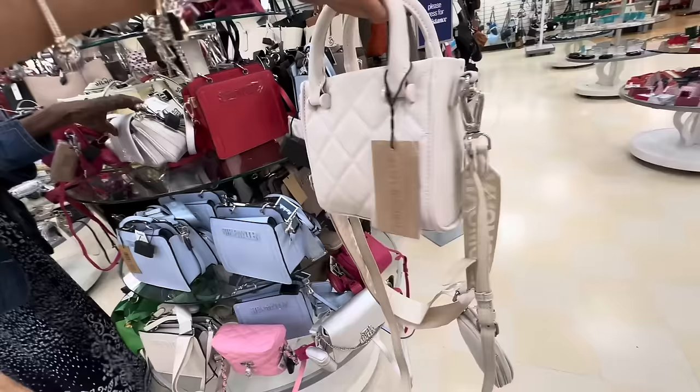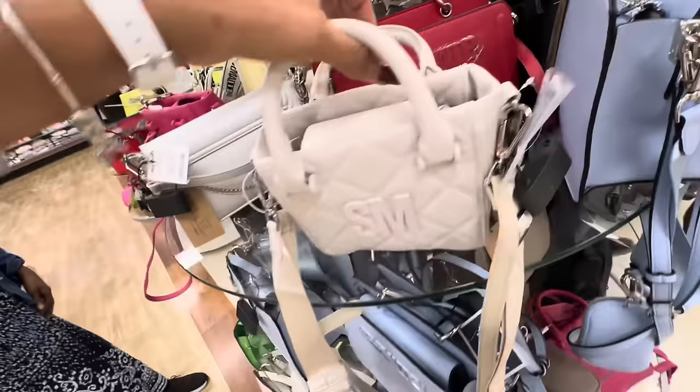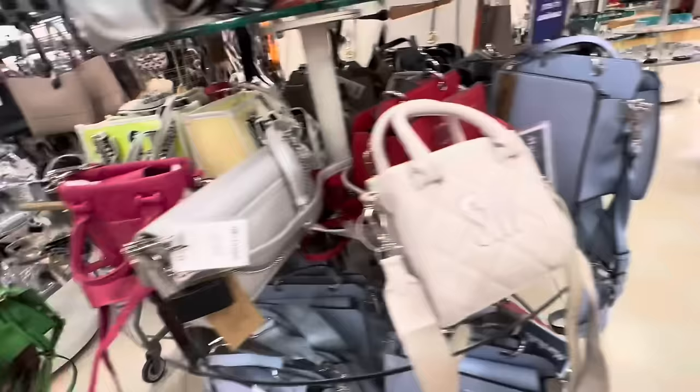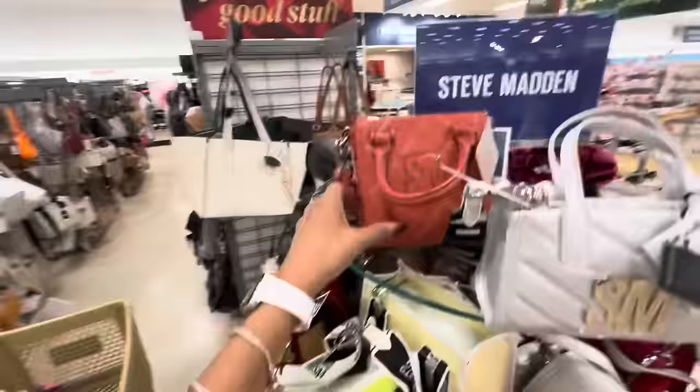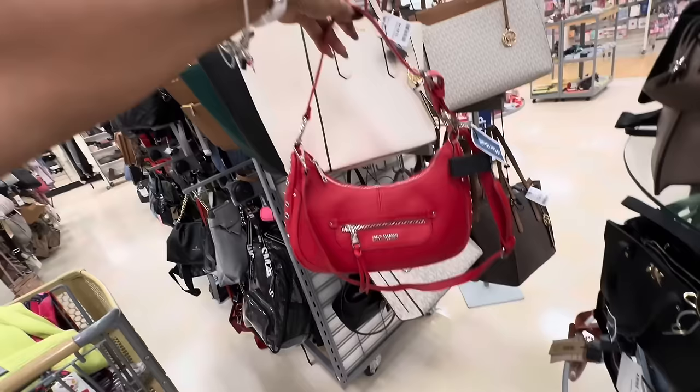This also comes with two straps. And a little pouch at the side. $25 for this. And they have it in a lot of colors. That's the cream. They have it in pink. They have it in, let me see what the name of this color is right here. Ginger. Ooh, they have the red in this Steve Madden. Have a shoulder strap, crossbody strap.